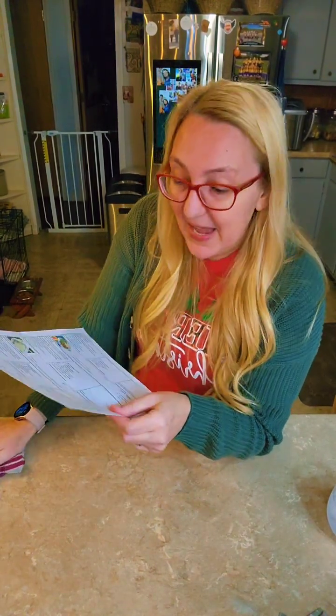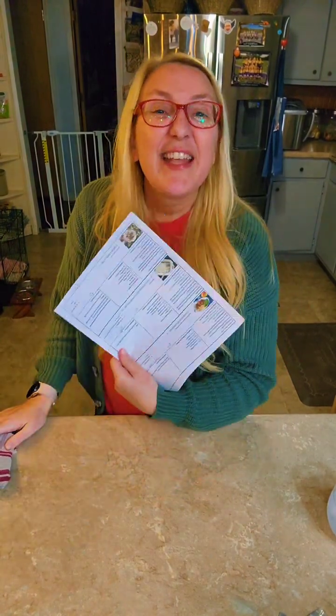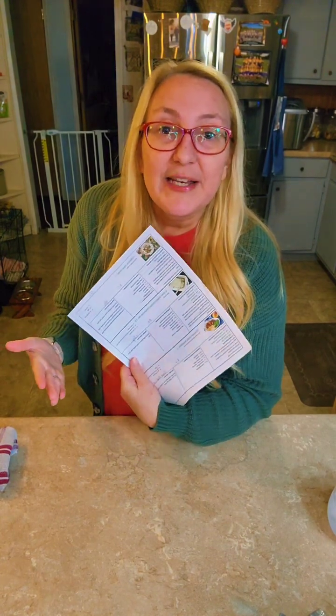And then cook night, it tells you exactly what to do. Super simple. I'm telling you, if you have teenagers or a husband that doesn't like to be in the kitchen, or wife, whoever doesn't want to be in the kitchen, they can still totally do this, especially cook night. They make it super simple so that you can get in and out super fast.